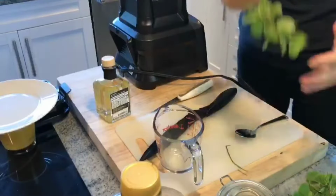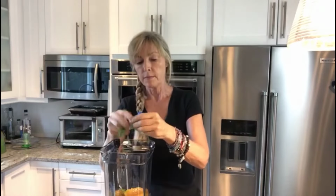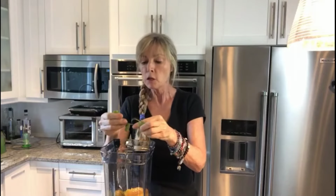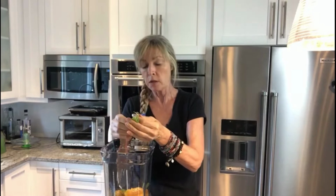and I'm also going to put in some mint. Some mint in here. You could use other herbs if you so choose. You could use cilantro, oregano, or basil, not all together, but that would be very tasty as well.